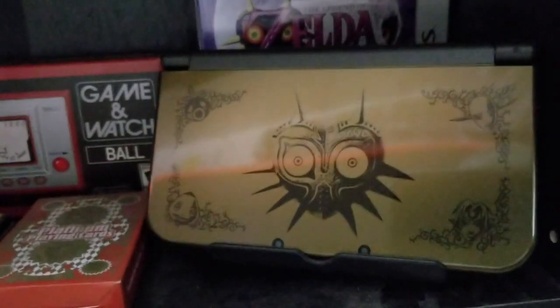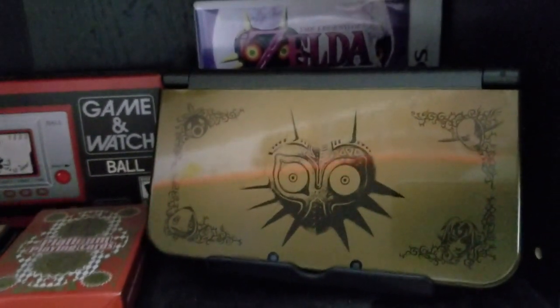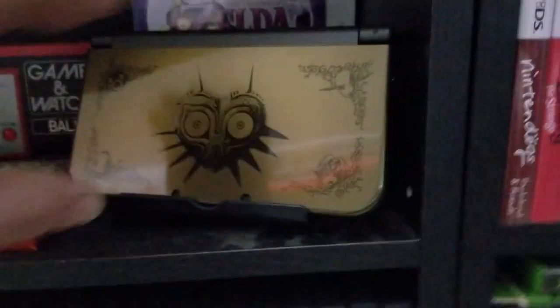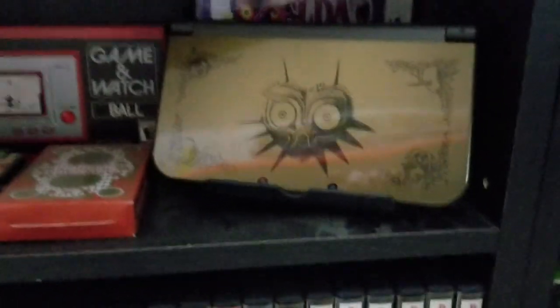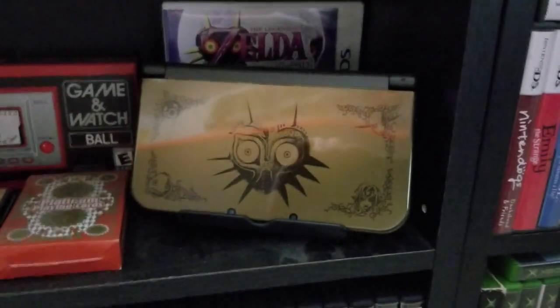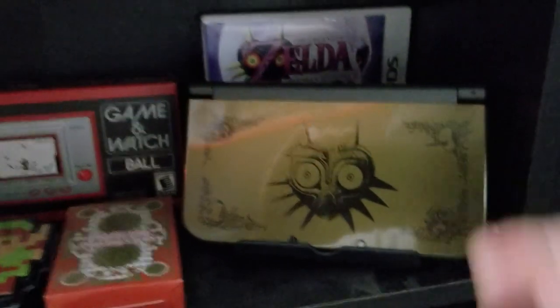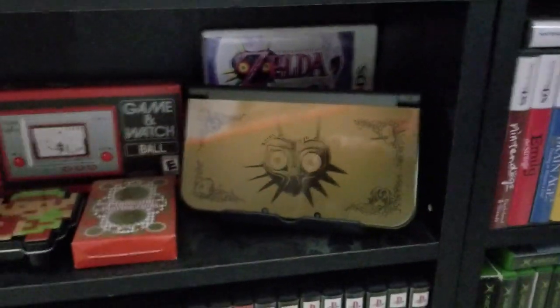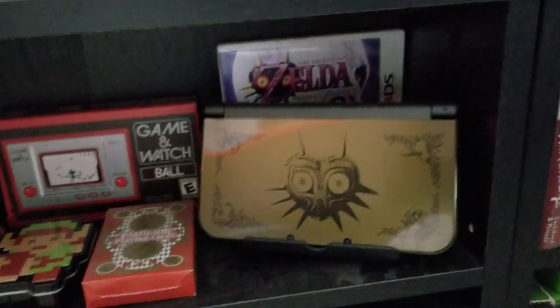That's a Zelda CD there. The 3DS, I got that out of the dumpster. That is actually a display model. It does work. The home button is disabled on it. That's how the 3DS display models worked, where the home button was disabled, and you have to have it plugged in for the console to work. But still, for free, I'm not complaining. I did purchase this Zelda cover because I was trying to make it look like the Zelda themed 3DS they came out with.